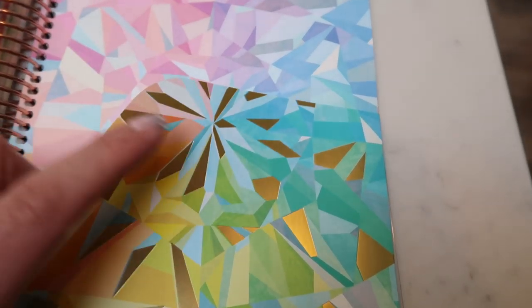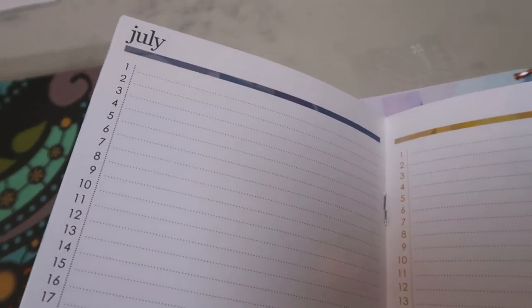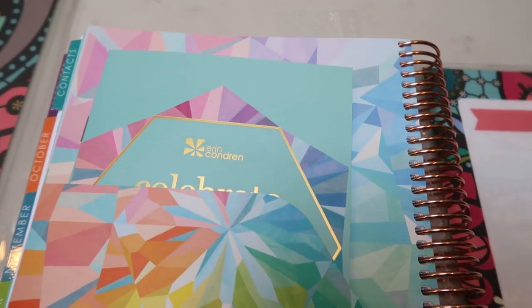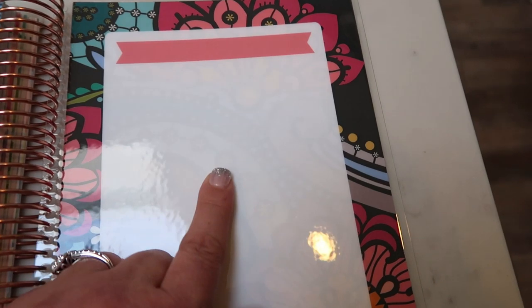And then look at this, a pocket in the back. And in here is also a perpetual calendar. So I love this. It is just each month and then each day listed out, and it's tucked in the folder here in the back. So you have a little handy perpetual calendar as well. And then the back cover and the front cover are on this nice glossy cardstock, nice and heavy duty, so that you can take notes in dry erase form.